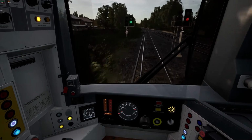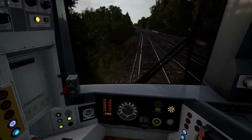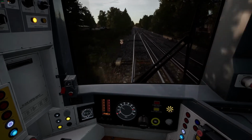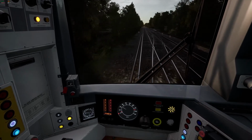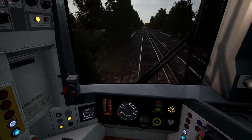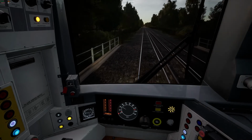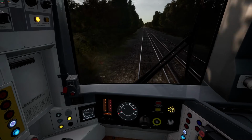Departing from Rainham, our current permitted speed is 25 miles per hour, and our next stop will be Gillingham. As you can see from the speedboard ahead, the speed will now be increasing to 90 miles per hour, and we'll begin increasing to this speed just a few seconds after getting over this bridge. However, we'll only be able to accelerate up to 75 miles per hour due to that being the max speed of this unit.